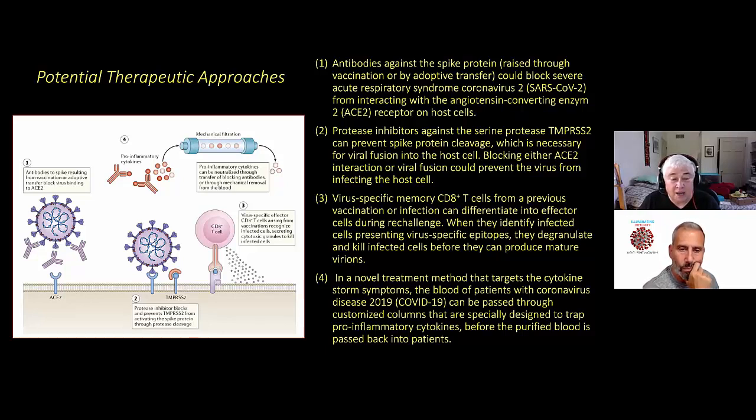Alternatively, if you have virus-specific CD8 T cells from vaccinations, which we're waiting for, you get the granules to actually kill the infected cell. And there's some work going on right now, a fairly novel treatment that targets the cytokine storm symptoms, whereas the blood from the patients with the disease can be passed through customized columns that are designed to trap the pro-inflammatory cytokines before the purified blood is passed back. Now, this is just in the experimental stages right now, but it's a kind of interesting approach.